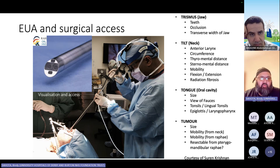Then you want to think about the neck tilt. So you want to be able to tilt their head back as far as they can. You want to make sure that you can get good access to the anterior larynx. And this is exactly what the anaesthetists do. So they check the thyromental distance and the sternomental distance, which are all things which look for difficult airways. And the transverse width of the jaw is also one of these things. You want to check back mobility. You want to check flexion, because you really want to get these guys both flexed in certain places and sometimes very extended.